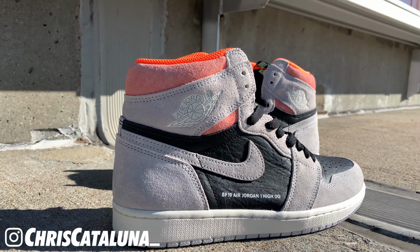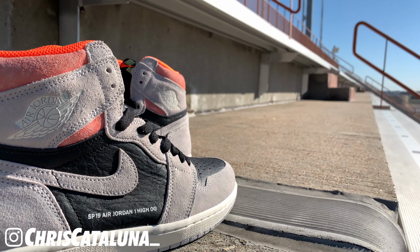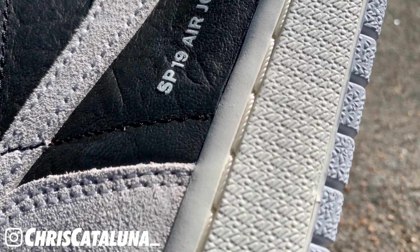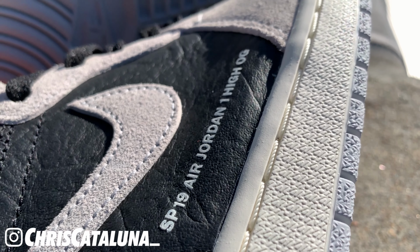The quarter panel on the shoe is done up in a black leather, and it is tumbled, but it's not that soft tumble that we're all expecting, but it still feels like good or average quality. It's nothing special. Towards the bottom, near the midsole almost, you'll see this little font done up in white ink. It says SP19 Air Jordan 1 High OG, and SP19 stands for Spring 2019.